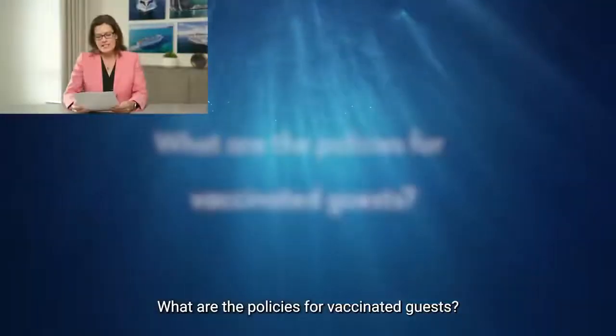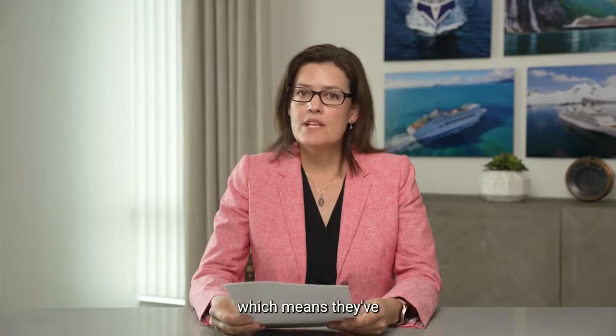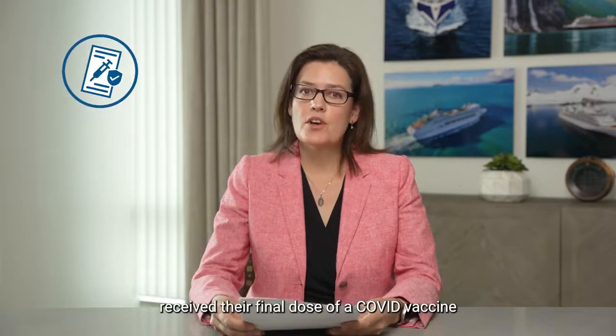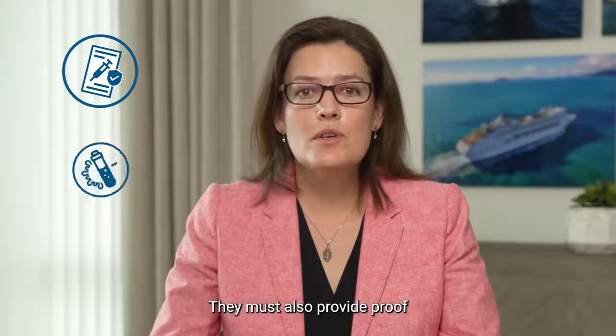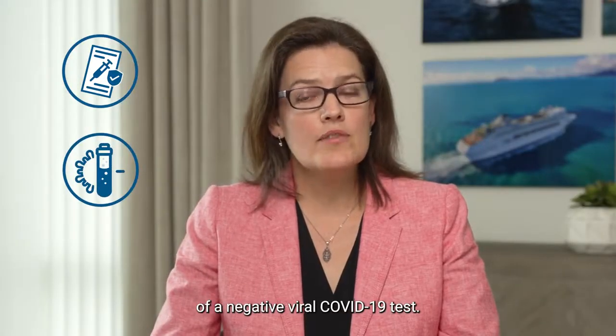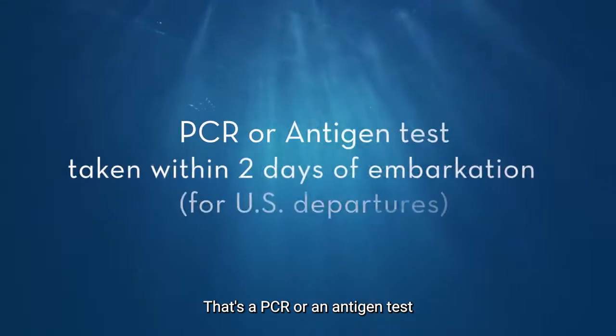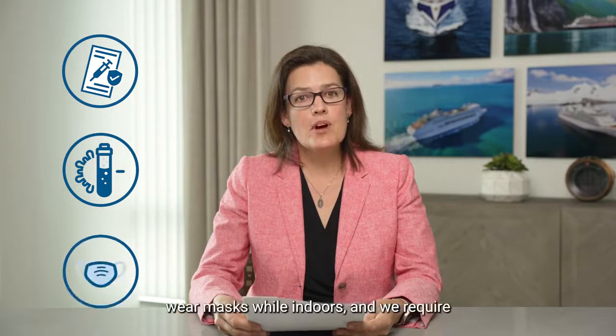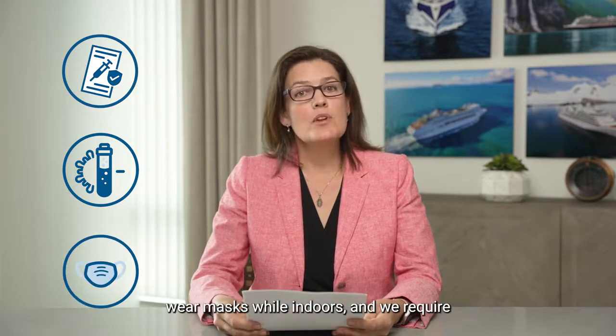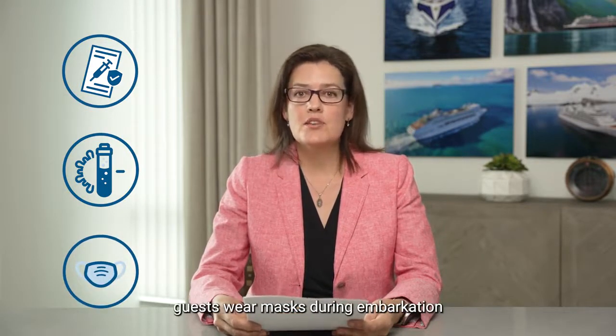What are the policies for vaccinated guests? Guests must provide proof that they are fully vaccinated, which means they've received their final dose of a COVID vaccine at least 14 days prior to embarkation. They must also provide proof of a negative viral COVID-19 test, that's a PCR or an antigen test, taken within 2 days of embarkation.